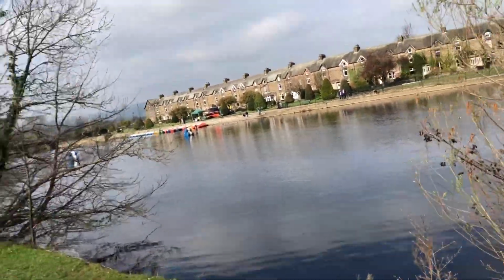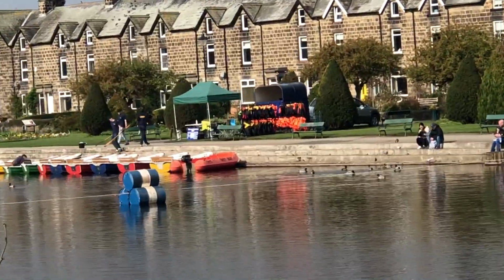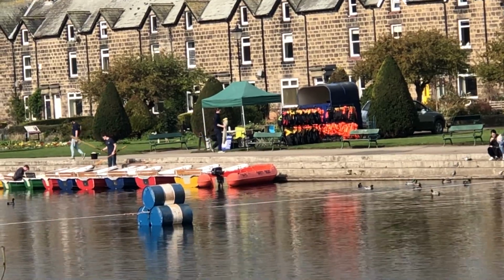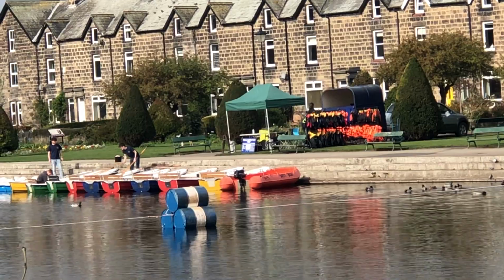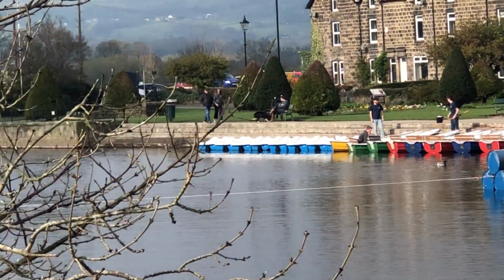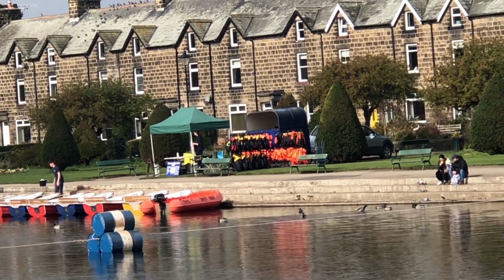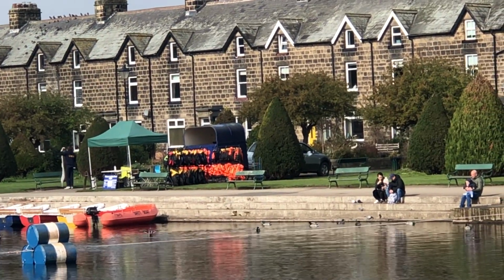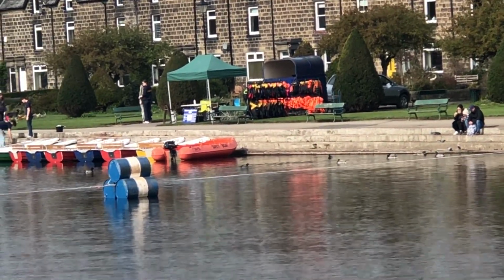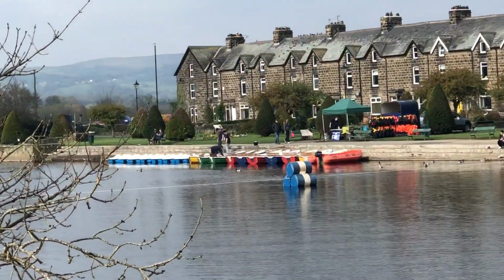But this is the boats basically, so there's an area where somebody's got the equipment, and then people can hire a rowing boat and off they go, or a pedalo. There's two types of rowing boat or pedalo. The blue ones are pedalos, rowing boats, and there's a little office where they're hiring them out from. So it looks like the first people are just getting in today, them lads there.